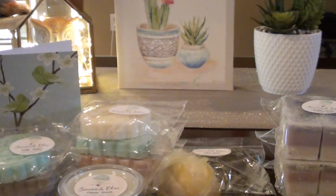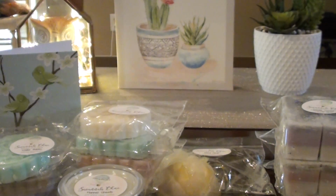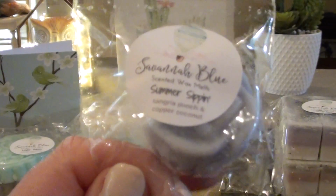But anyways, okay, so that is my order, I think. Oh, whoops, no it's not. I need to go through these better. I got another sample. That was really nice. This is Summer Sippin', Sangria Peach, and Copper Coconuts. Oh, that one's really pretty. Definitely get the punch on that one. Definitely get the fruitiness from the punch. So there's that.